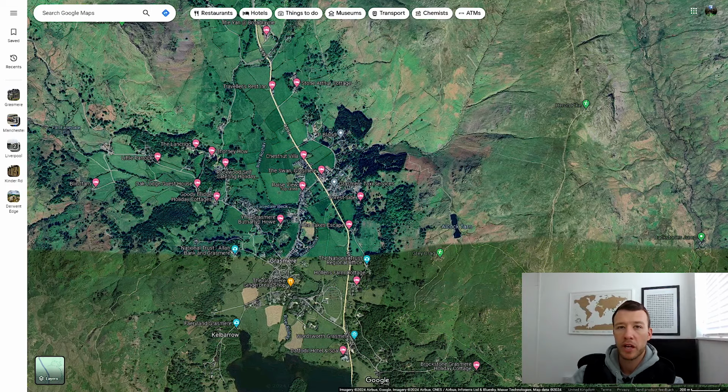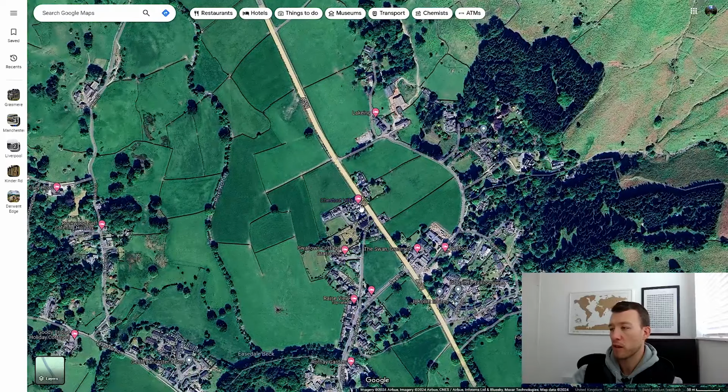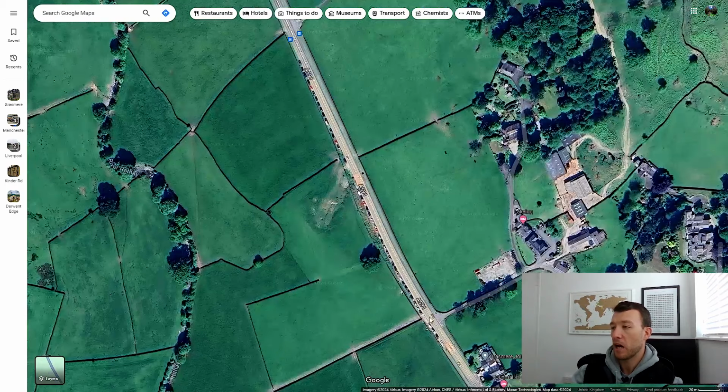Right people, the Greenburn round, let's get into it. So if you look here, Grasmere, literally just outside the village on the A591, there's a place called Chestnut Villa and also the Traveller's Rest. The parking is in between there. And as you can see here from above, you could probably get maybe 40, 50 cars there.